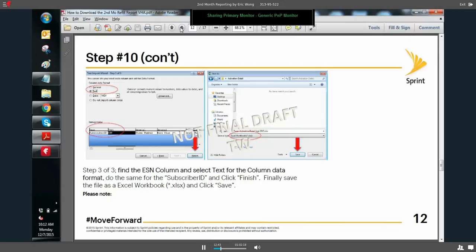I understand some of these dealers may not have a POS system. They can manually input it if they need to merge with whatever system they may be using to track their sales. Okay, from there you want to click Save in an Excel format, and you can go to the next steps. So next slide, please.